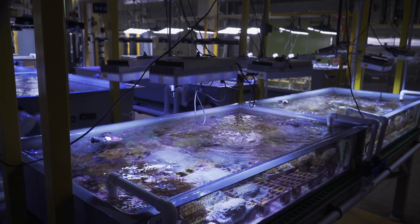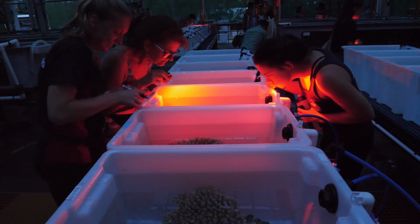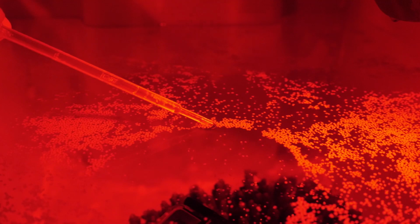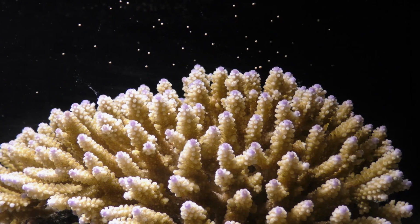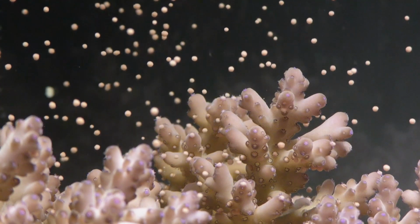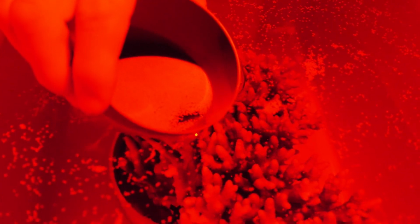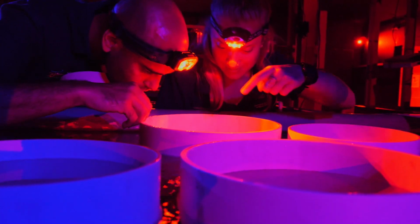to spawn. Some coral, including many found on the Great Barrier Reef, spawn only once a year. This gives Kate and her team one shot at collecting samples for breeding. In November, generally a couple days after the full moon, they release all their eggs and sperm, which we then capture. We mix them all together, and we produce these coral babies with different genetic backgrounds.